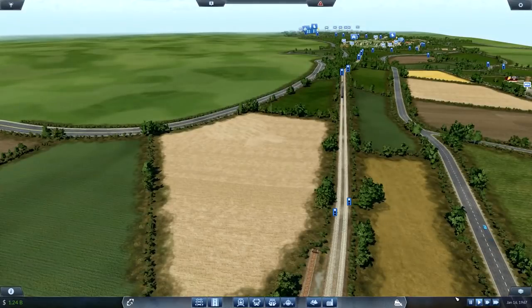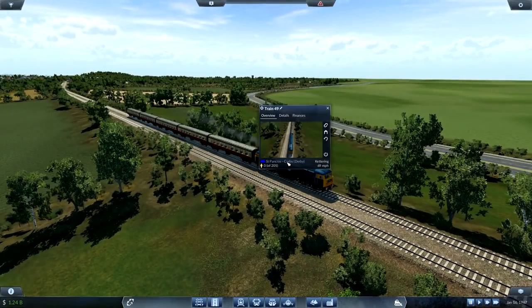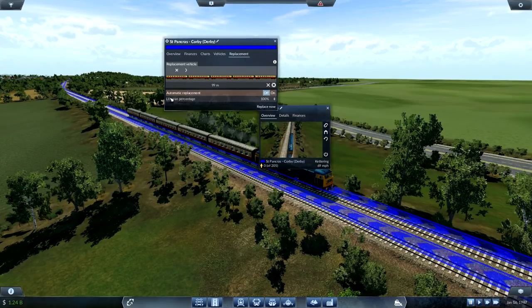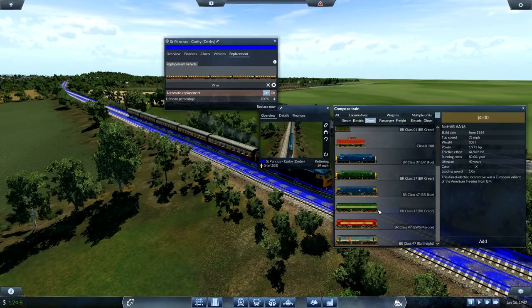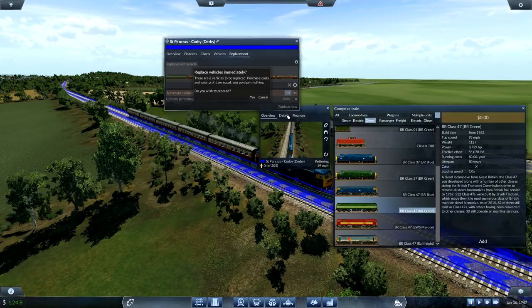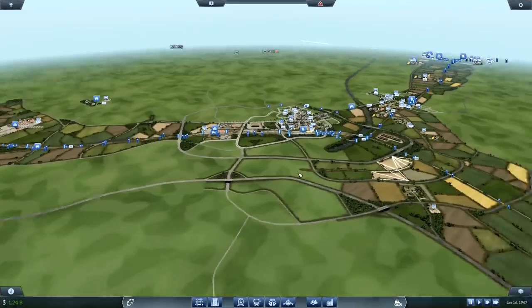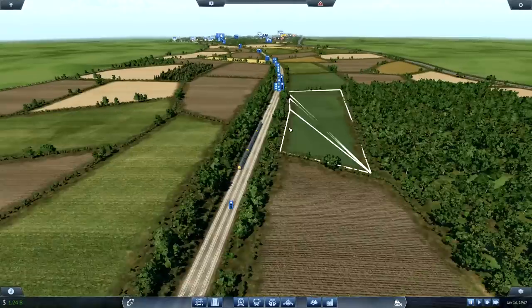Oh, while we're here, let's sort this out, shall we? No, no BR Blue. If we're going to have blood and custard, you are going to be diesel locomotive green. Done. Thank you for that. And it does look a lot better. Replace those. That's that done. Oh, and let's get rid of the mainline green and change that to BR Blue.